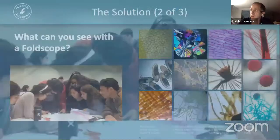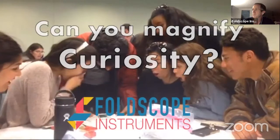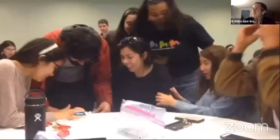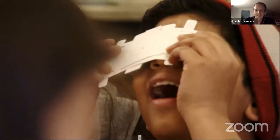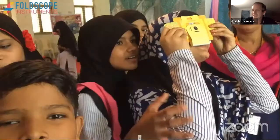So I'm going to start a video here that's going to just show you what you can see in a Foldscope. Can you hear the sound? Yes. Okay, great. Thank you.